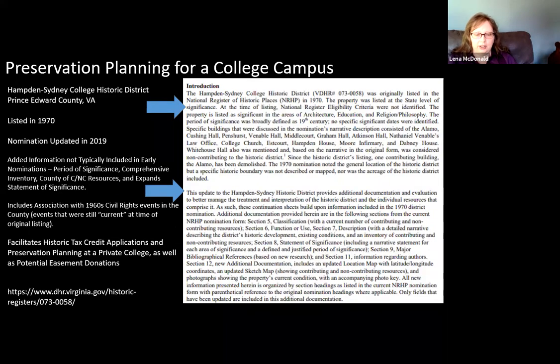Also, another type of property owner that often is interested in knowing what they have and what they should be doing with it are colleges and universities. So Hampton-Sydney College was originally listed in 1970. Very basic nomination, as I'm sure you would anticipate.